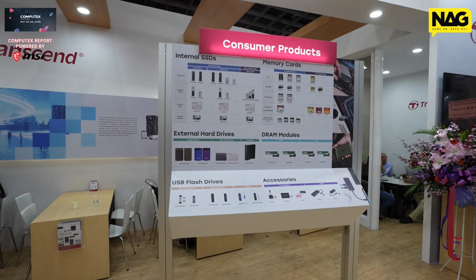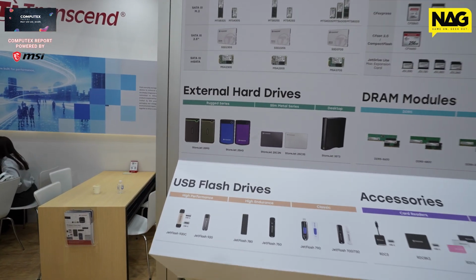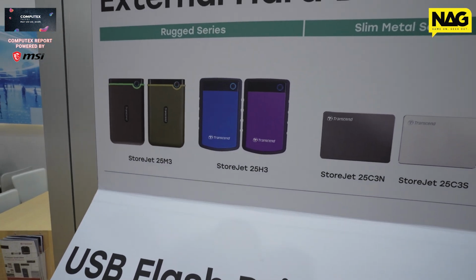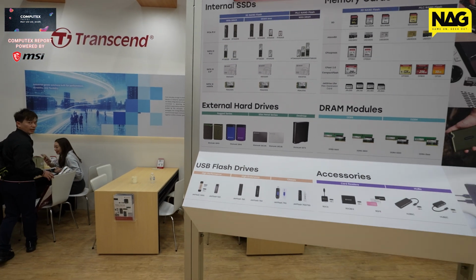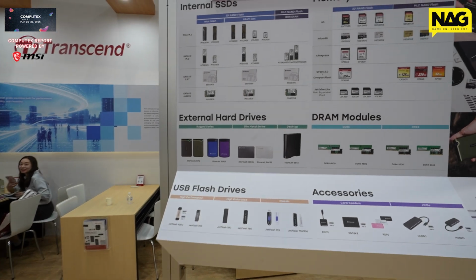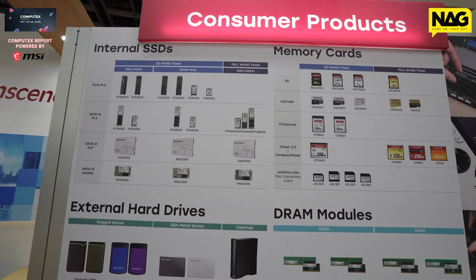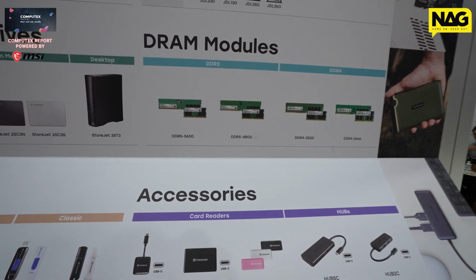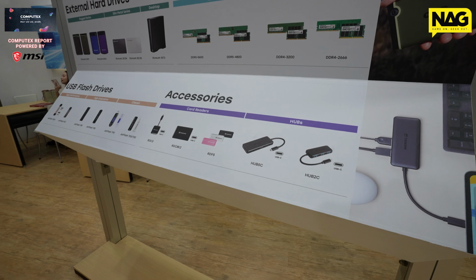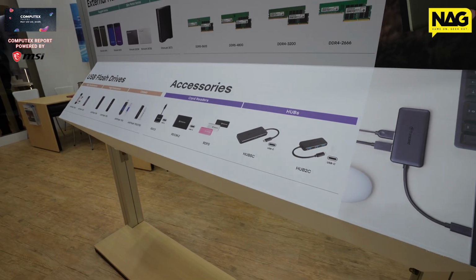So check this out. Like I said, you probably have seen a lot of Transcend products in your machine, or probably have used it. Now I've got one of these purple hard drives. I've been using that for video backup storage, and I can't believe it lasted almost 10 years of hard work. That's a pretty phenomenal device. But you can see all the other SKUs that they're involved with: internal SSDs, memory cards for every potential usage. Obviously there's RAM and some accessories like card readers and USB-C hubs, which is very cool.